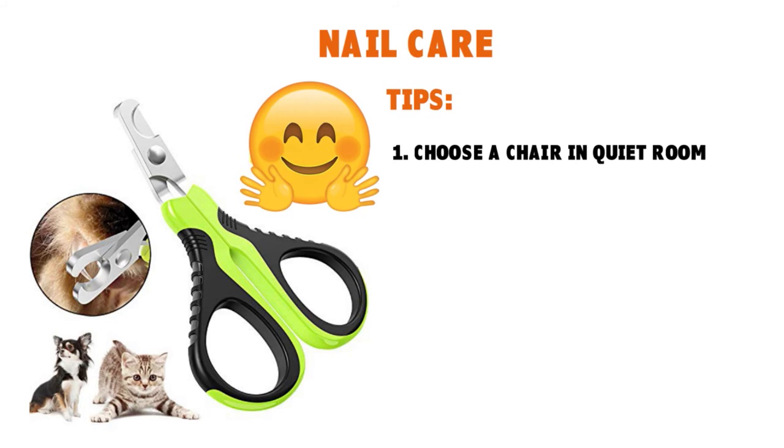Make sure the cat isn't able to spy any birds, wild animals, or action outside nearby windows, and make sure no other pets are around.